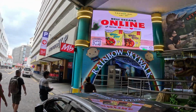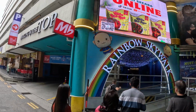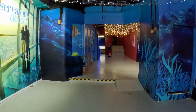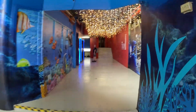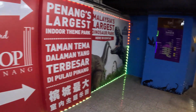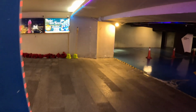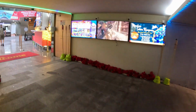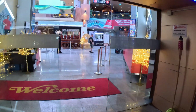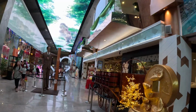This will be the back entrance to the Top of Penang. Just follow the sign towards the left and go up to level 6. Once you reach level 6, just follow along and go towards the lobby. This will be the lobby area of level 6.